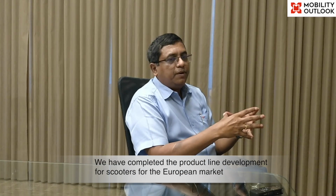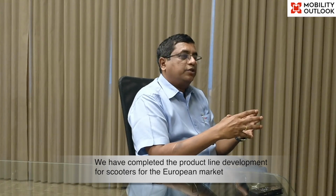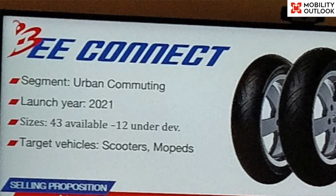Towards this endeavor, we have completed the product line development for the scooter lines for the European market and much of the Southeast Asian markets. The scooter line, the B Connect product line, is our flagship scooter product line.